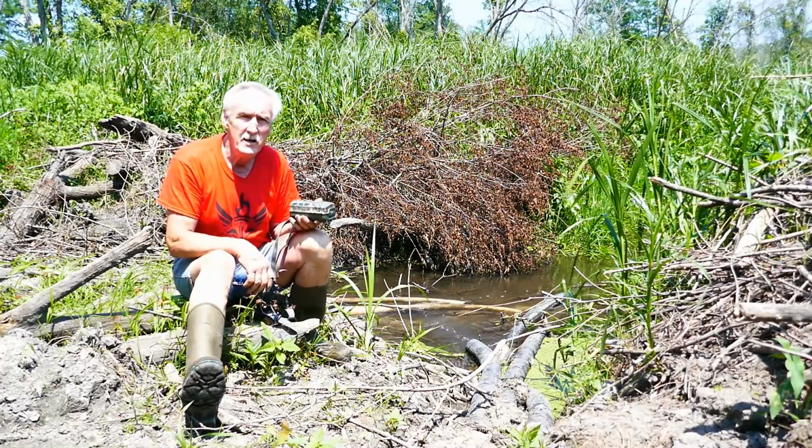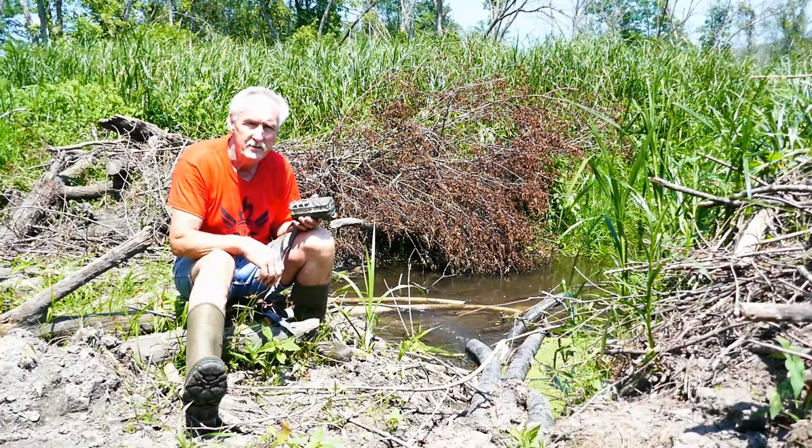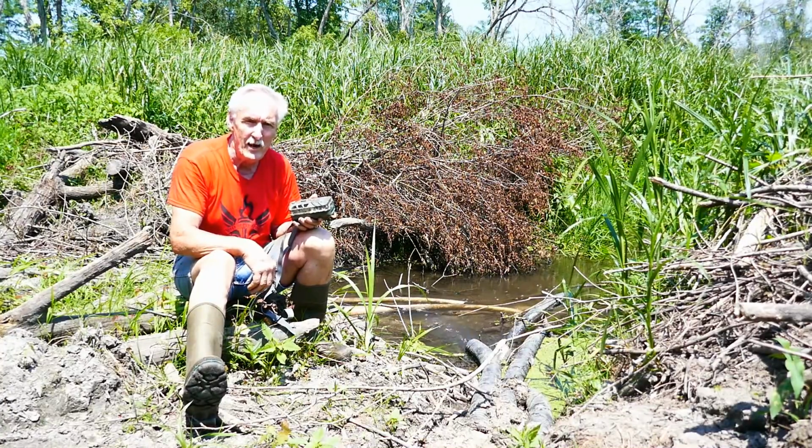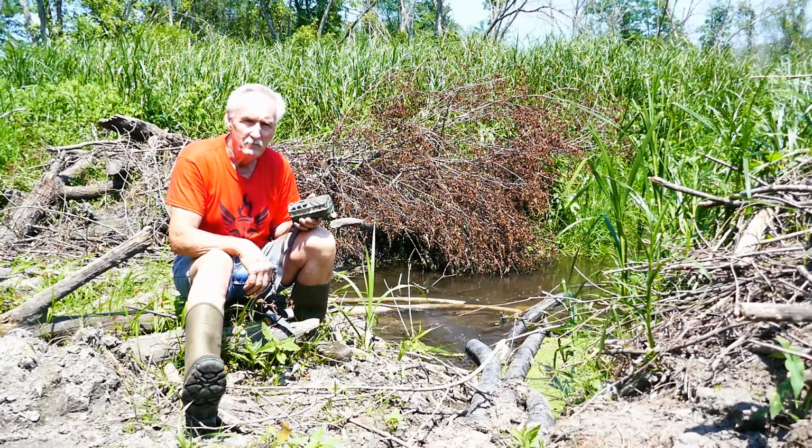Things are looking really good, but I do think I'll dig out a little trench here to have some water leaking to kind of get the beaver's interest up tonight so we get some fresh video of the Phantom fixing the hole.